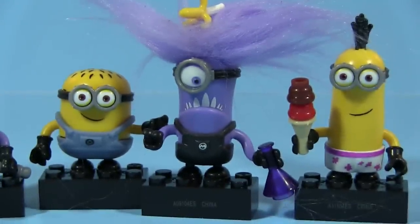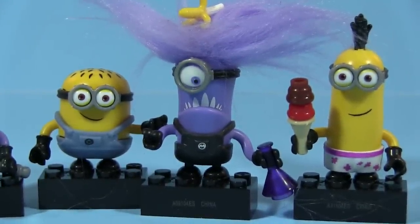Alligators. That is a very scary looking guy right there. Look at that eye. He's like, I like ice cream. Give that ice cream to me.